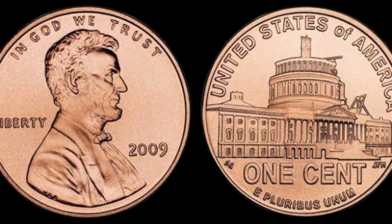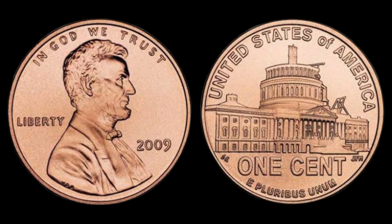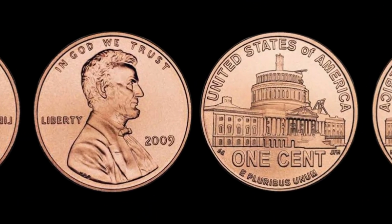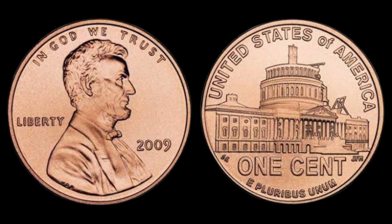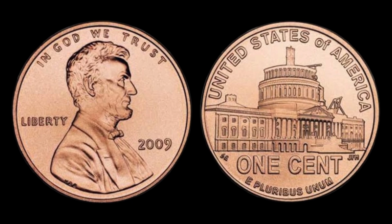Hey there, coin enthusiasts. Ever thought you could be holding a fortune in your pocket change? Well, today we're diving into one of the most mind-blowing coin stories out there, the 2009 Lincoln Memorial Penny Presidency coin. You heard that right, a penny worth a whopping $1.8 million. Yep, I'm not kidding. So, if you've got a few old pennies stashed away, you might want to stick around.